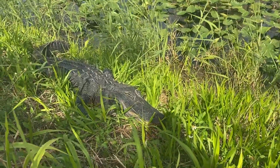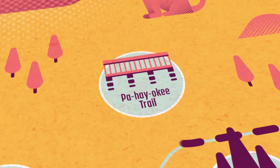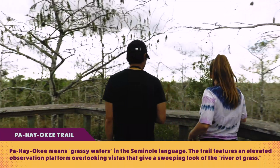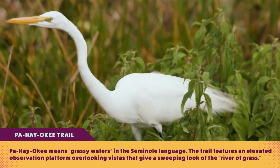Hi, big fella. How many gators is that? It's like 50. A lot of gators. I did not expect to see that many gators on this trip. Gator watch! Kayaking was cool. It was like a nice little boardwalk with a nice overview. You get to see the environment of the people that used to live here.